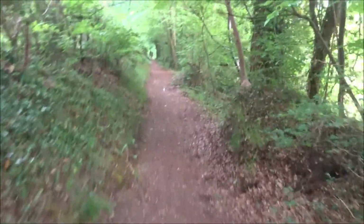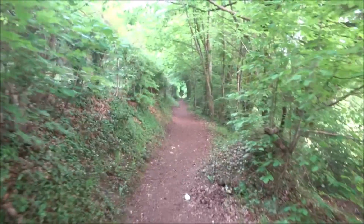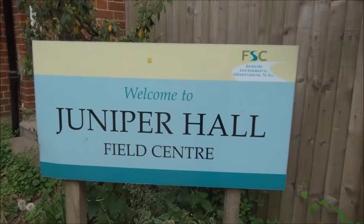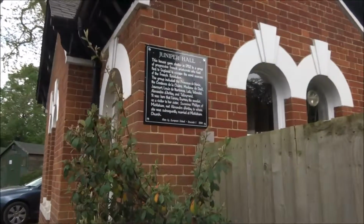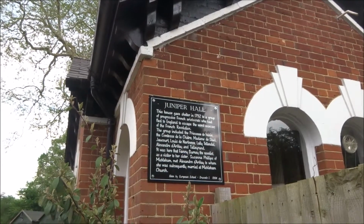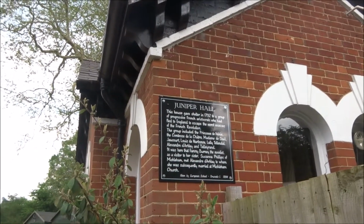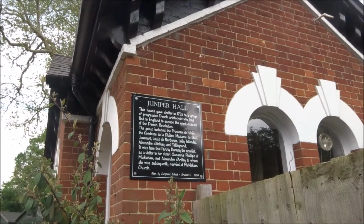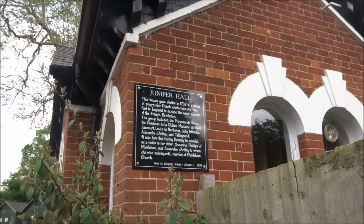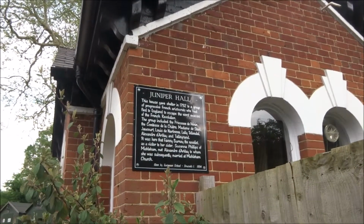Yeah, this is the footpath. It's a nice hiking footpath. You're a few feet away from the road, so all the better. The Juniper Hall Field Centre has got quite a bit of history. Juniper Hall gave shelter in 1792 to a group of progressive French aristocrats. And the other point of interest, Fanny Burney, the novelist, met her husband here, a French aristocrat.